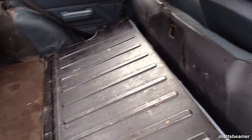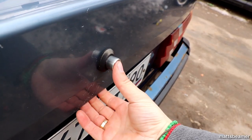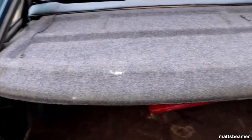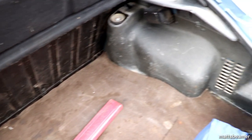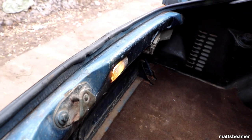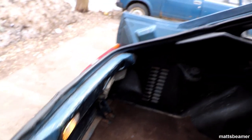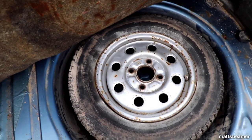Let's have a look inside the boot. Press the lock in and the boot will pop. Up top is a rear parcel shelf, which I believe are quite rare now. The boot is an okay size, though shallow compared to today's models. This car also has a little light in the boot. Under the floor is where the spare wheel is located.